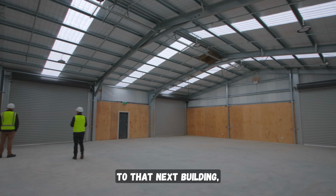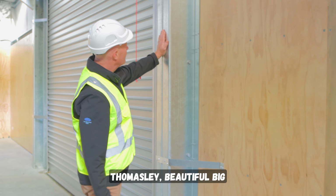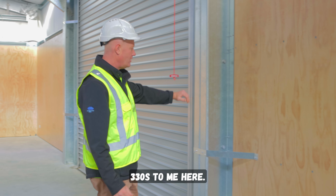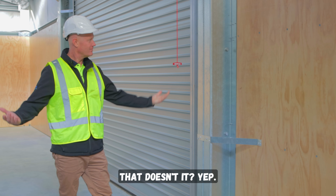And that's it. So we come in, have a look. New Zealand Steel, it's on the sleeve. Beautiful, big C-sections. What do we got? These look like 330s to me here. Yeah, it looks about that, doesn't it? Yeah, I've seen a lot. So that's all the bracing here, strength by design.